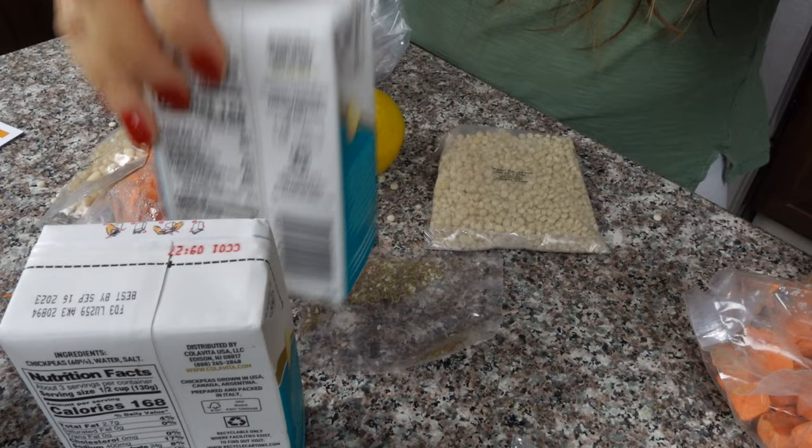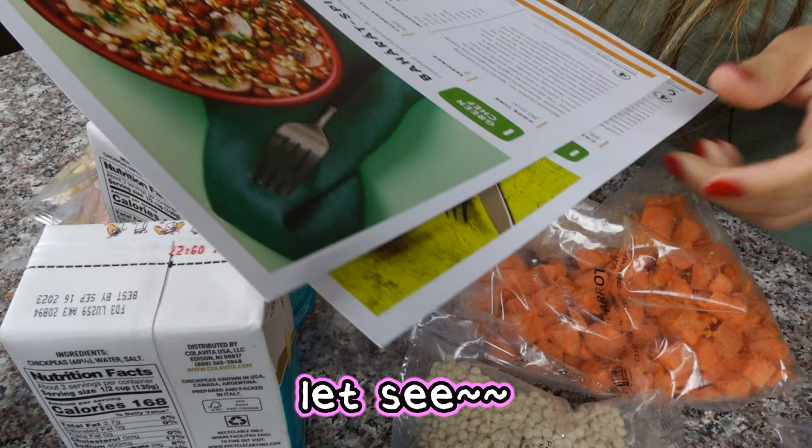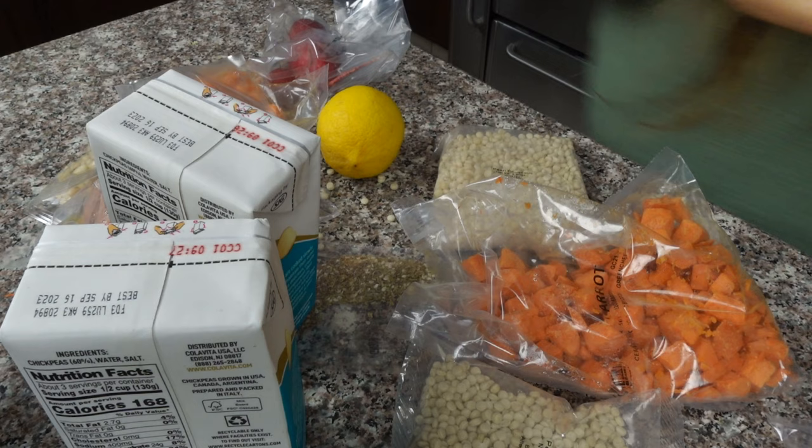So I'll be making it for four people. Let's see. Preheat oven, 425. Okay, get that, bring one.